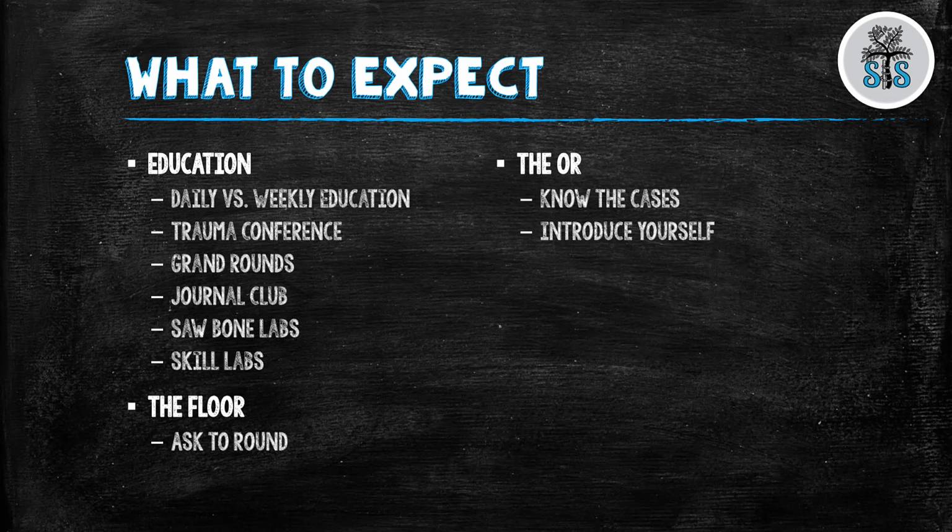So if you can ask about which patients are going to need those, get materials ready, and you'll be a huge help. In the operating room, make sure you know the cases that you'll be participating in the night prior to, as it is important to prepare for each case. There's one exception where you may not be able to prepare. This would be when you're on the trauma service, as trauma cases are highly unpredictable.